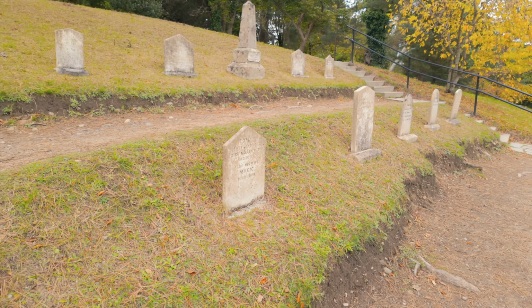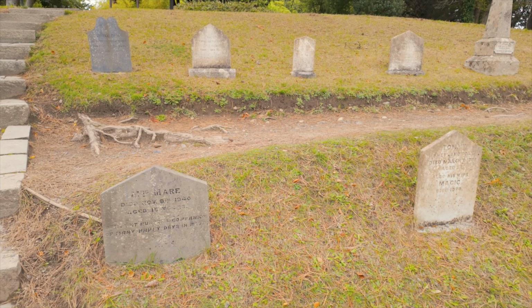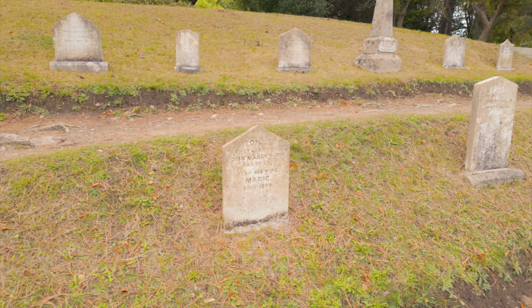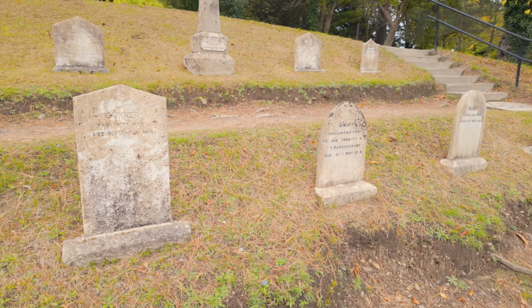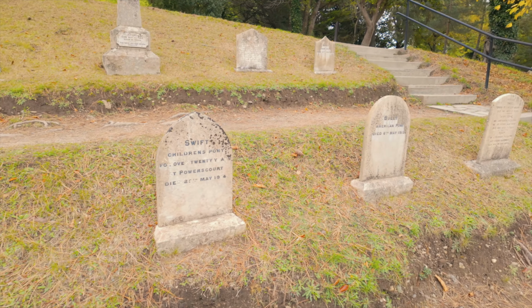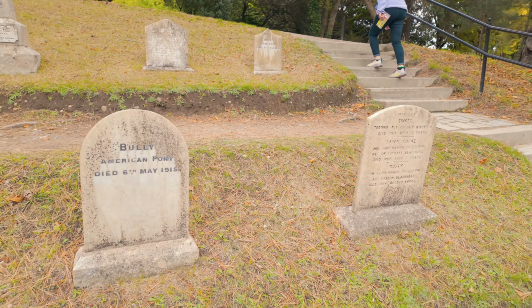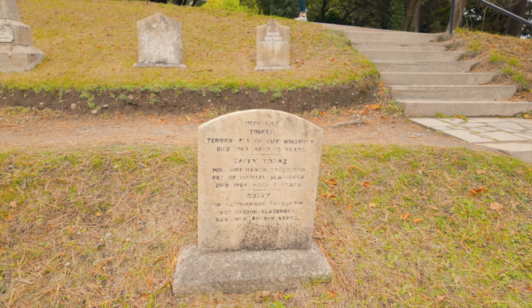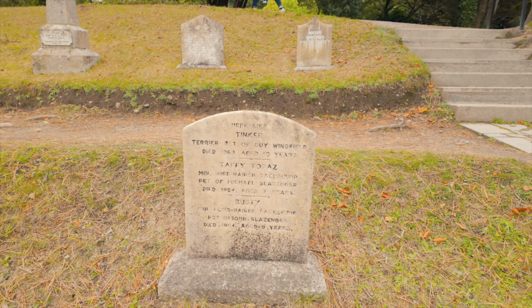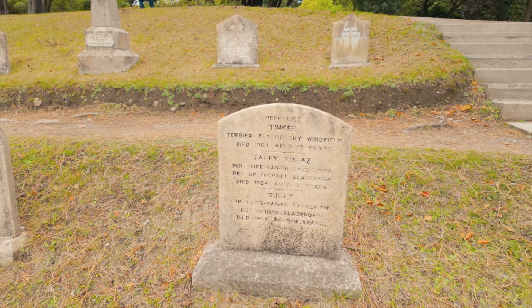19 years, hunting companion, 1940. 1926, 1913, 1915. Bully, American Pony. Here lies Tinker, terrier pet of Guy Wingfield, died 1963, age 10.